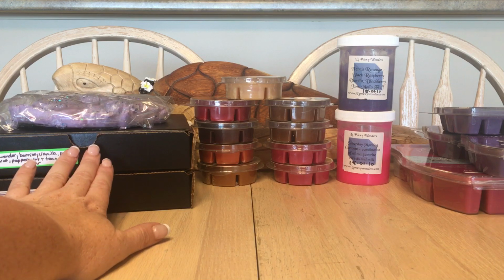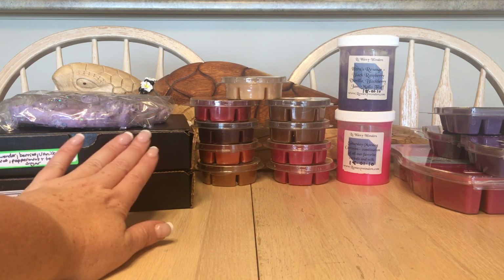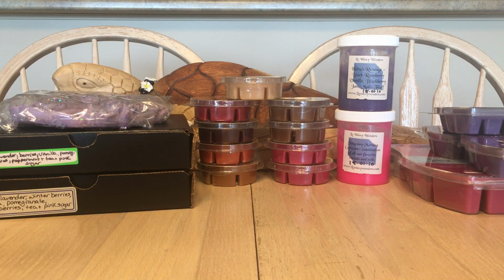They're already in a box. It's the only thing that comes in a box already, with the tissue wrapped up on the inside. It's beautiful. The presentation is wonderful.